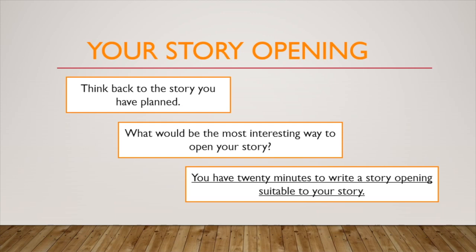That means if you've chosen a different type of story, perhaps it's not so action-packed, perhaps it's more about the characters, then you might think dialogue's the more appropriate way to go, or description. It's up to you now. There is no right or wrong, it's just what's effective for your story. Have a go at writing your story opening. Try to hook the reader as best you can. Then, once you've had a go at writing, come back to the video.